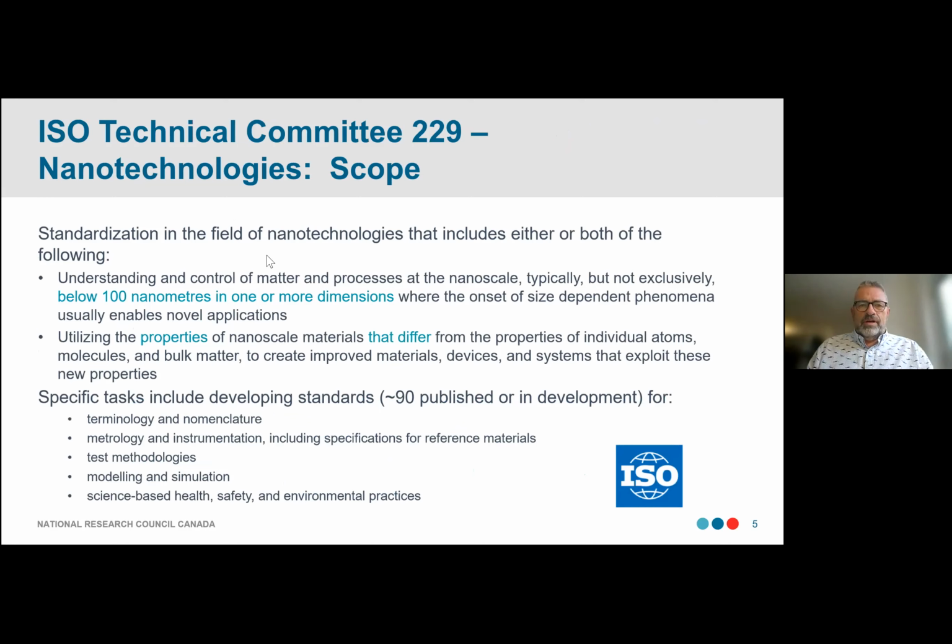Scope of TC229 is to address nanotechnologies. So you can see the two bullets here. The key one is that at least some of the dimensions of the materials or technologies are below 100 nanometers. So that's where the definition of nanotechnology comes in.